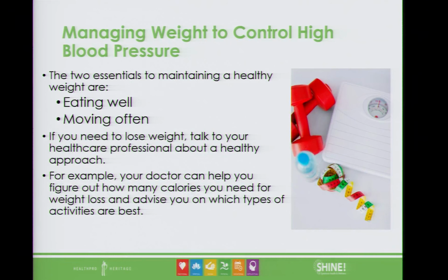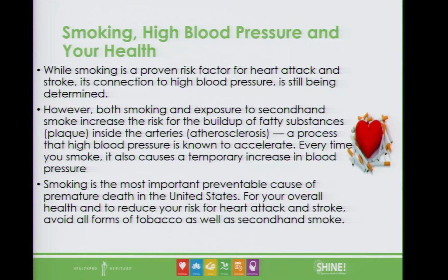The two essentials to maintaining a healthy weight are eating well and moving often, right? We manage what we put in, and then we help to offset some of that by continuing to move. If you need to lose weight, you'll need to talk to your healthcare professional about healthy approaches to do that. For example, your doctor may help you figure out how many calories you need for weight loss and advise you on which types of activities are best on that activity side as well. Again, first step is talking to your doctor, your medical professional, but Wellness and I are available for help with that as well. Okay, well, again, just go over this one real quickly.